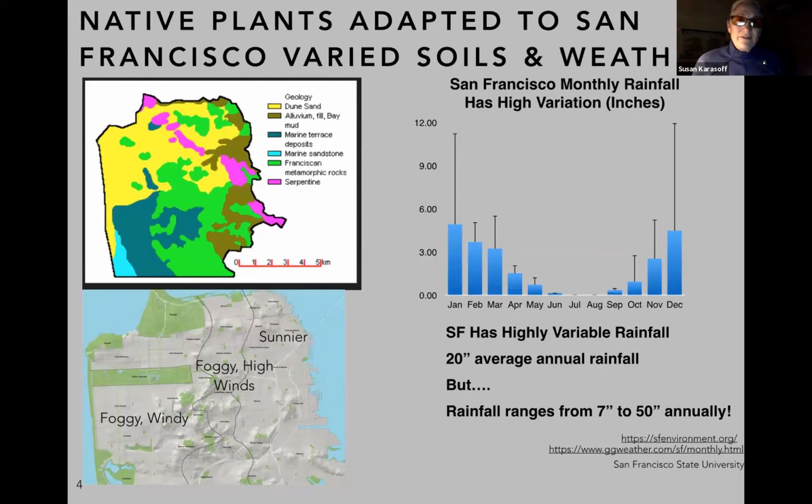So we do have native plants to San Francisco that have very long north and south ranges, such as the toyon and coyote bush, and blue elderberry. So I strongly recommend that if you really want to plant a drought tolerant plant that will be drought tolerant for years to come, but also be able to handle our very high rainfall years, that you consider a locally native plant that's got a wide range.